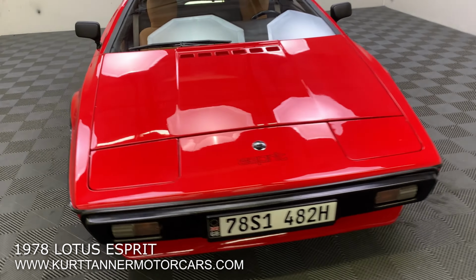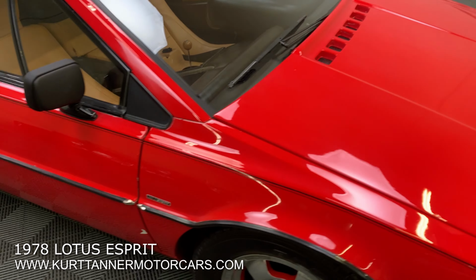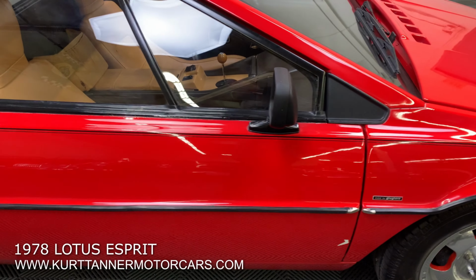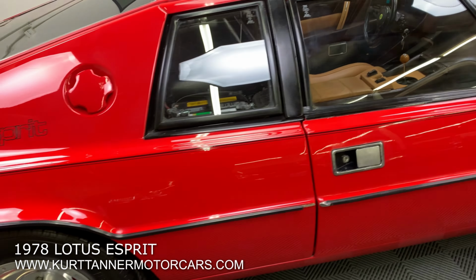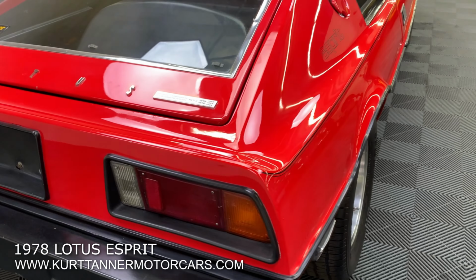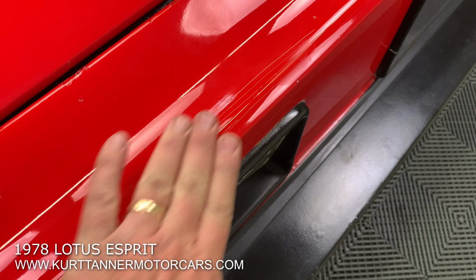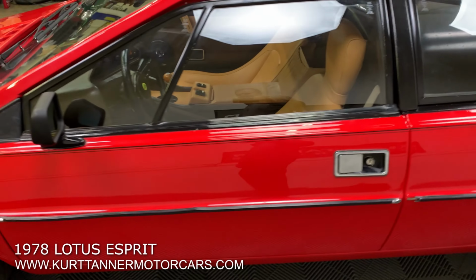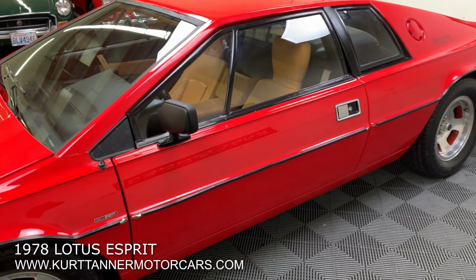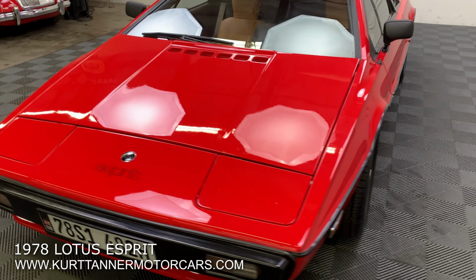So Calypso Red, but I believe this car originally left the factory in black. Pretty good cosmetics all the way around. I'd give it a very good driver, high-end driver finish on the paintwork. Nice and glossy, but if you get up close, you can see a couple flaws, like there's a little bit of spidering here. But if you're going to use the car as a driver, perfectly great looking from 5 or 10 feet.